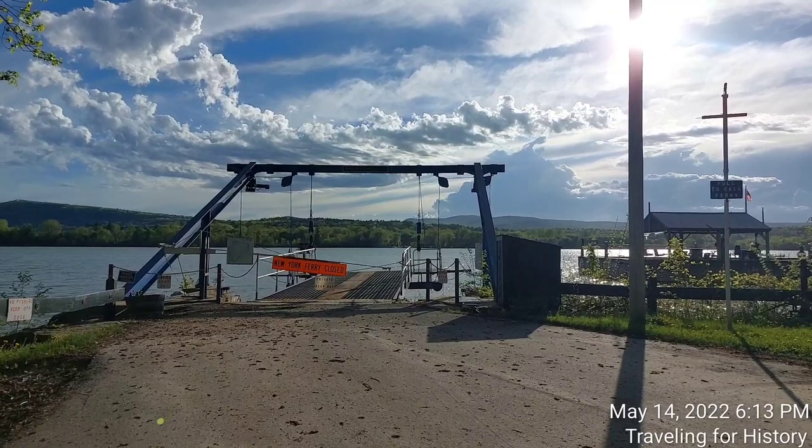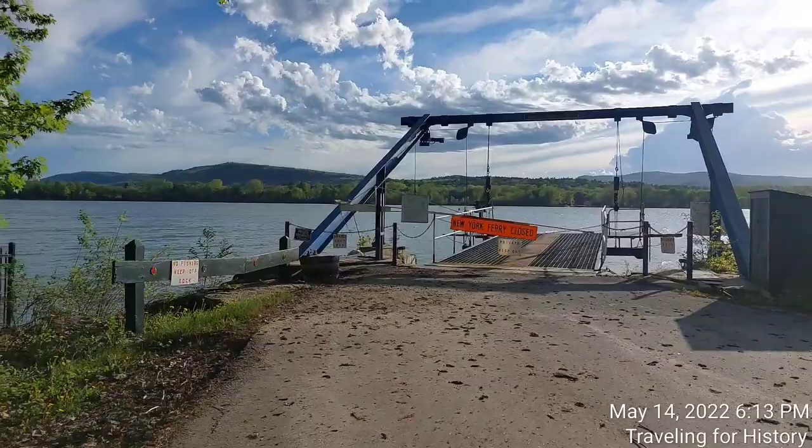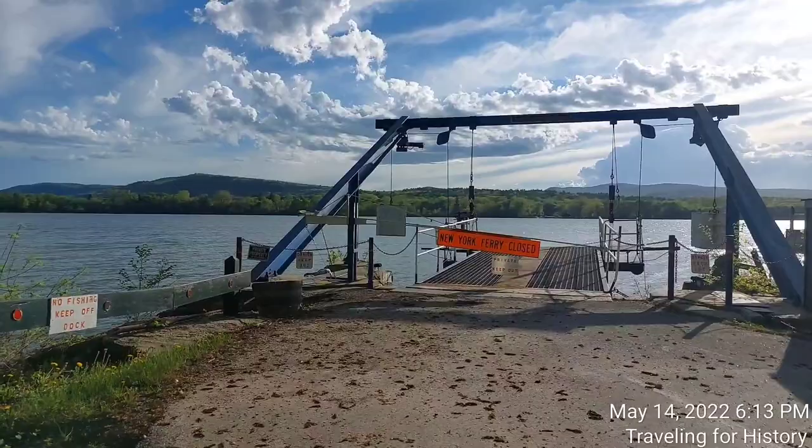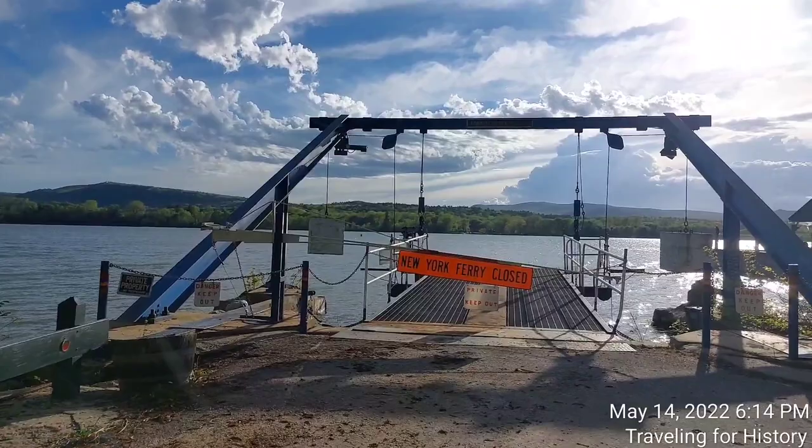Larrabee's Point is located in southwestern Shoreham, on the eastern shore of Lake Champlain, at a narrow point in the lake opposite Ticonderoga, New York. John Larrabee purchased the land in this area in 1787, and in 1799 received permission from the state to operate a ferry. By 1875, the Larrabee's Point complex included a large hotel and a wharf capable of docking large steamships that carried tourists on the lake.